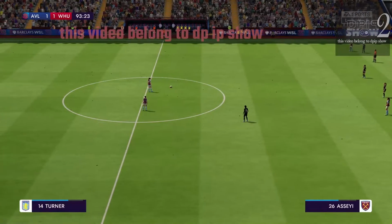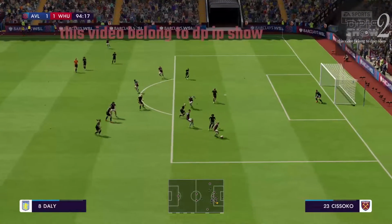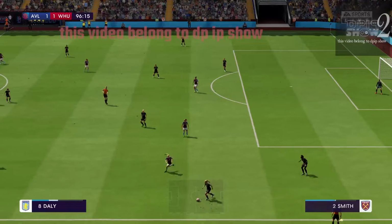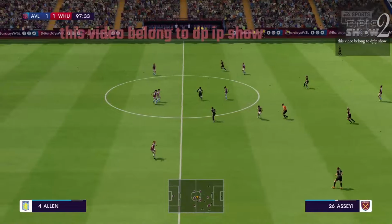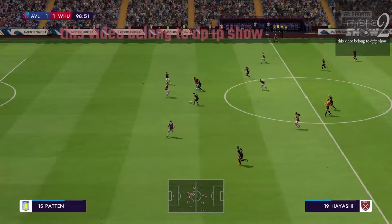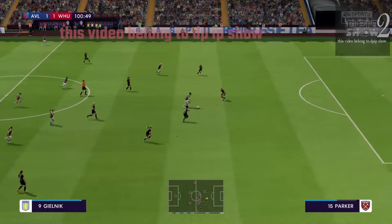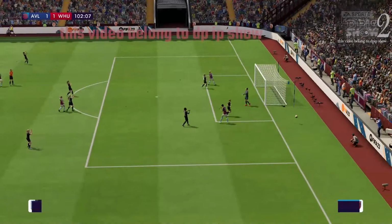Not the best challenge, free kick. An alert piece of defending. Grace Fisk. Lisa Evans. Perfect tackle. Gielnick. Chance here. And a fine stop.